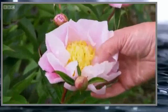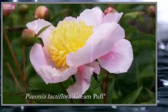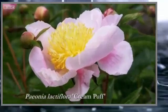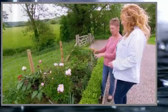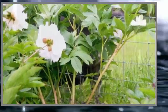So what would you recommend then in a herbaceous line? Well, I think something like this Japanese peony, which is called Cream Puff. It's self-supporting. So no staking. Once it's in, that's it. That's right. It flowers for a good 10 days, 2 weeks, even 2.5 weeks. Each flower.